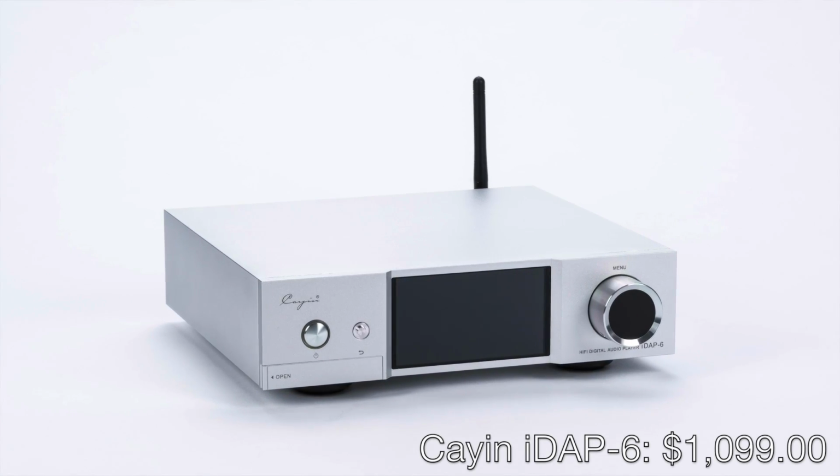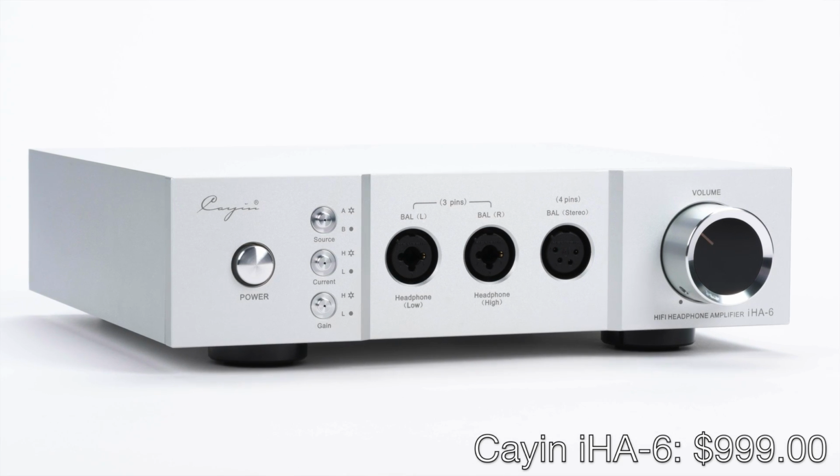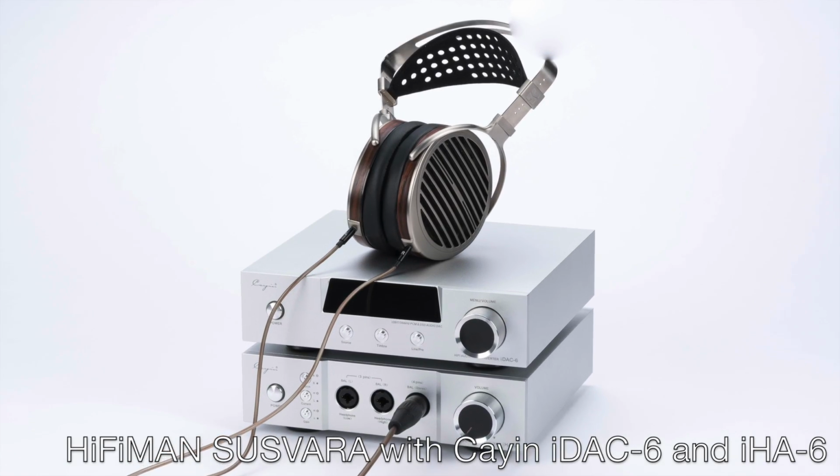Make sure to also check out their new iDAP6 desktop network player, the iDAC6 digital analog converter, and the iHA6 fully balanced headphone amplifier. This trio together is an impressive system, and I like to use it with the HiFiMan Susvara. Anyway, check out these and the rest of KN's line at CanJam Singapore.